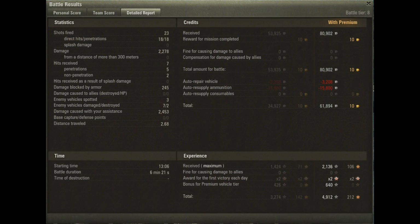Impressive 3,200 damage. So here's the detailed report, and we can see that 23 shots fired, so I missed 5 shots, but of the shots that hit, they all penetrated, so that was really good. 2278 damage, 2453 spotting we saw, and we can see that because it was a tier 8 game I got a significant amount of credits, 80,900. So even after vehicle and ammunition was taken off, still leaves me with a very nice 61,000 silver and almost 5,000 XP, so that was really worth it.